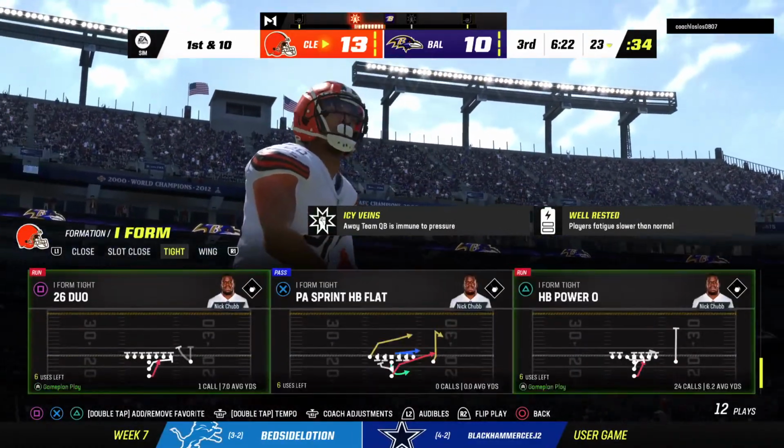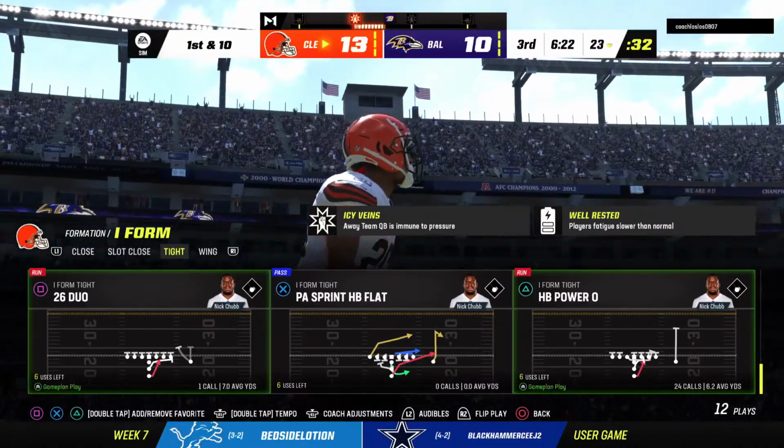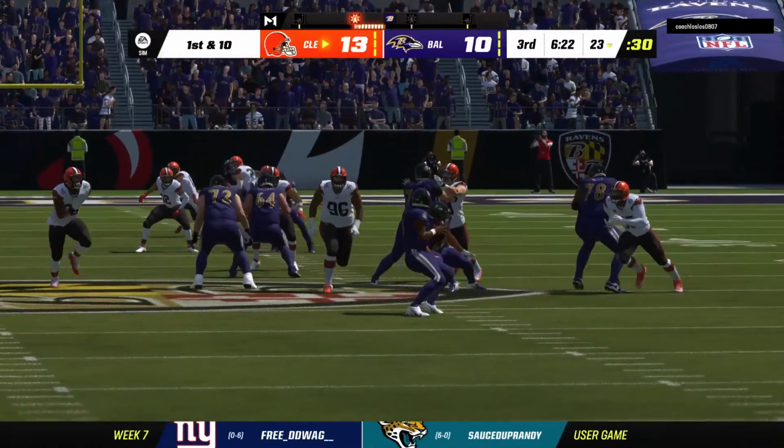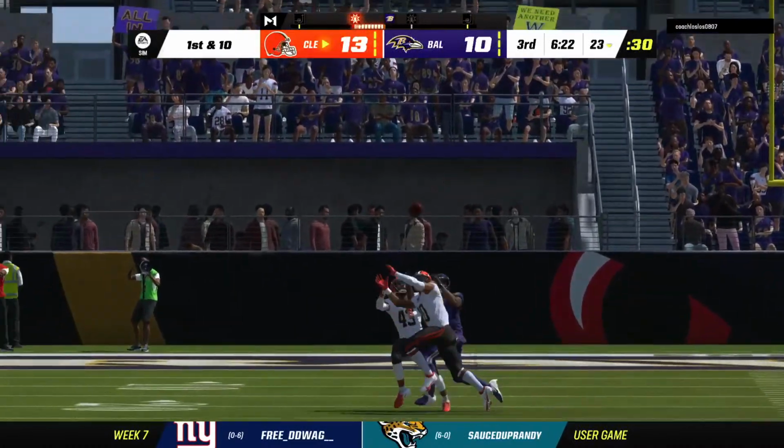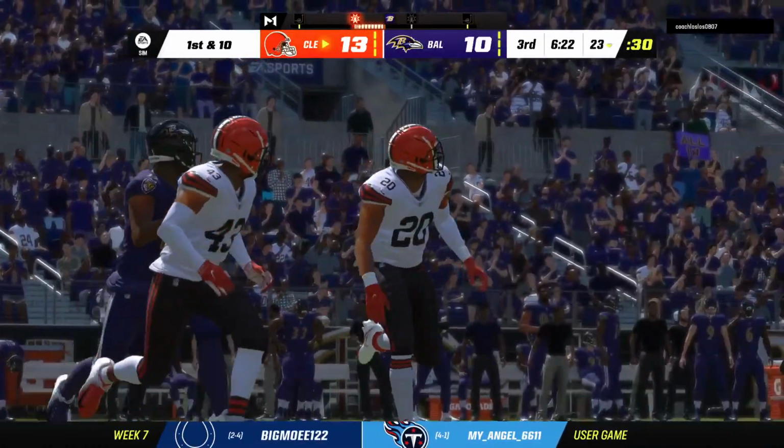Well, I certainly think that we're seeing a big reason why this team has struggled to put points on the board so far, because too many of their drives have ended in turnovers already, and we still have almost a full half of football yet to play.